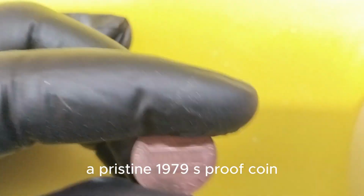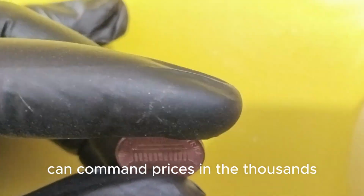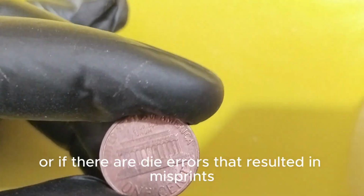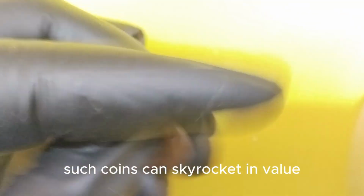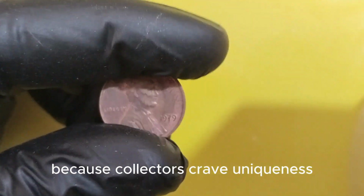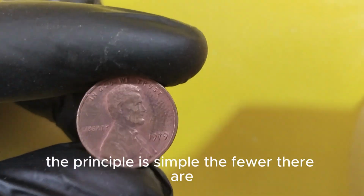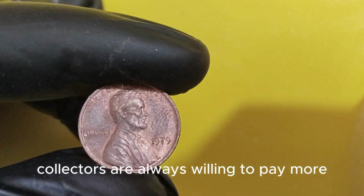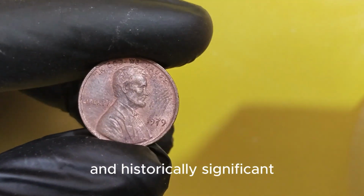changes dramatically. A pristine 1979 proof coin, for example, with a clear mint mark, can command prices in the thousands. If the mint mark shows doubling, or if there are die errors that resulted in misprints, such coins can skyrocket in value because collectors crave uniqueness. The principle is simple. The fewer there are, the higher the value, and in the numismatic market, collectors are always willing to pay more for something they know is rare and historically significant.